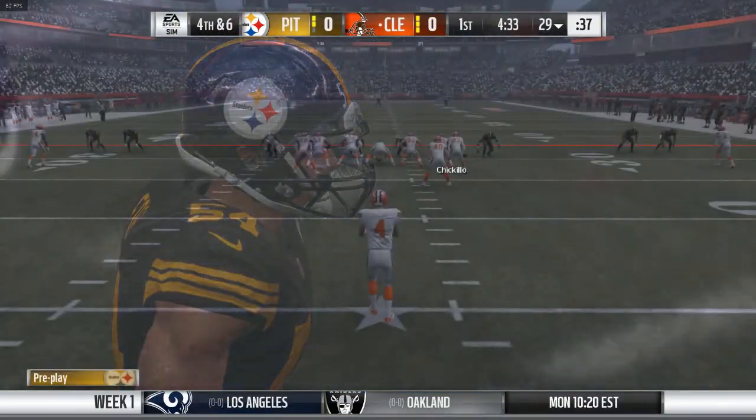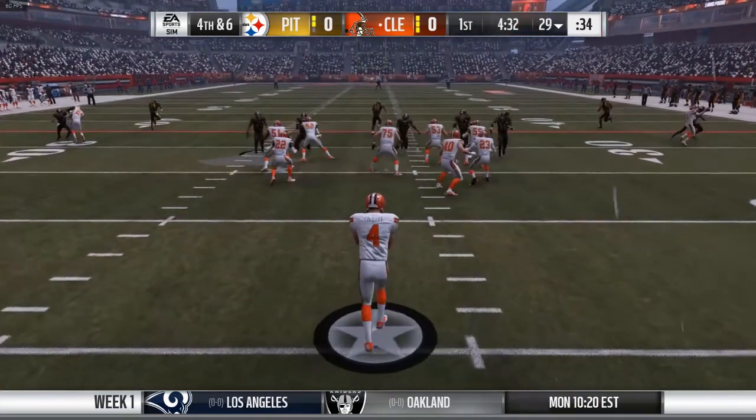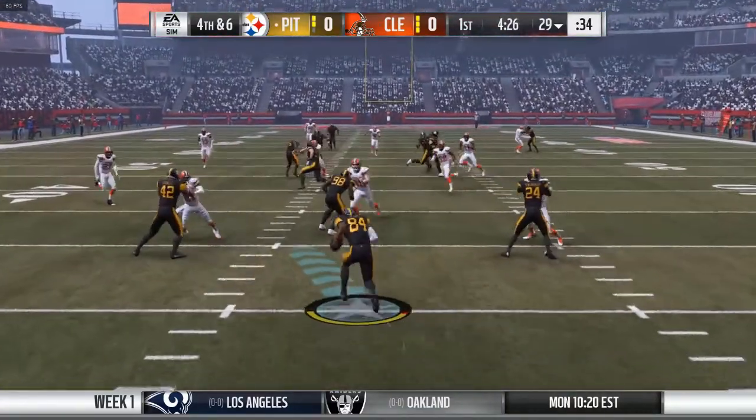Pressure, and that's certainly going to be a key to this game going forward. And that time, they were able to get in there and influence the throw. And remember, quarterbacks got to get rid of it. They don't have the Tucker rule that they can fall back on anymore. With it is Brown.